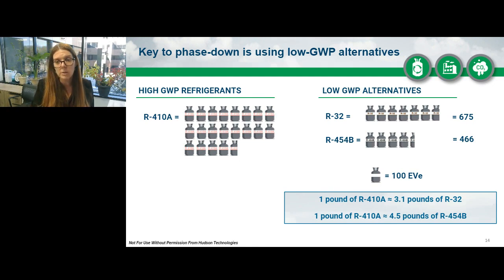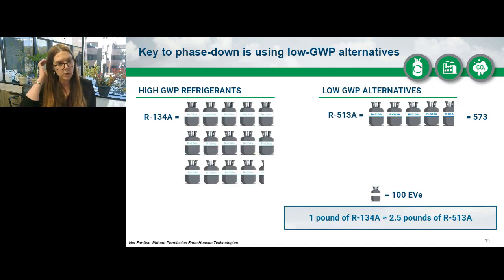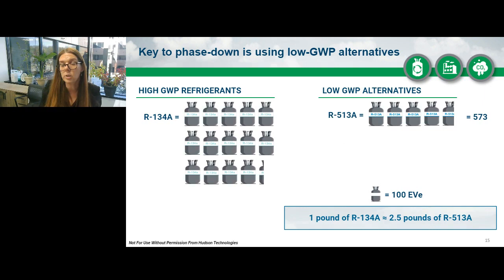You can kind of see where that is going with the applications. Again, a very similar kind of math. 134A is a very common refrigerant used in chillers in buildings. The most common replacement for 134A is 513A, which has a much lower GWP than 134A. So for the allocations needed for 1 pound of 134A, you can produce 2.5 pounds of 513A. Again, you can kind of see how that math works and why this AIM Act is driving us towards those lower GWP refrigerants.